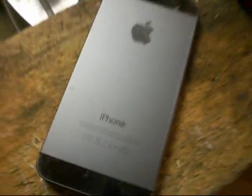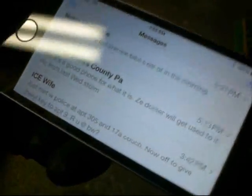Apple iPhone 5S. Yeah, bought a phone, 180 bucks after rebate, 2-year contract. So what do I think about my new Apple?